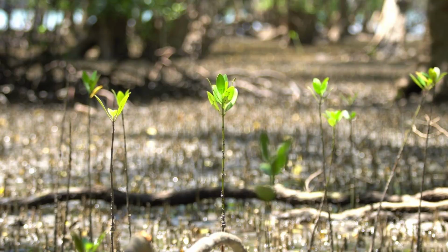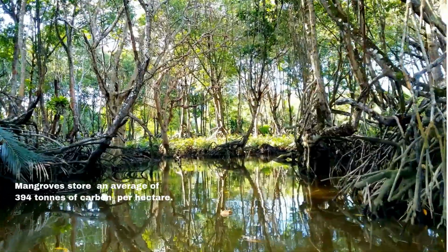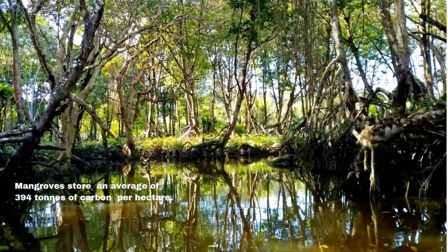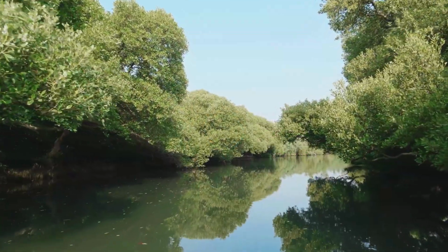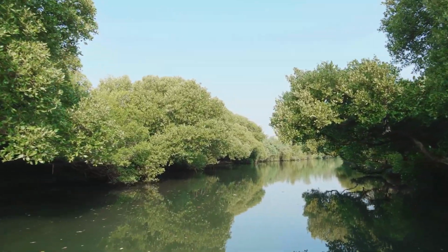Mangroves are not just thriving ecosystems, they are life-saving shields. In the Sundarbans, mangroves have proven to reduce the impact of tropical storms and cyclones, which are common in this region. By acting as a buffer, they reduce the energy of waves and storm surges, saving life and property.